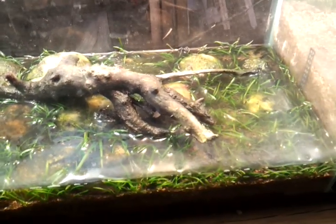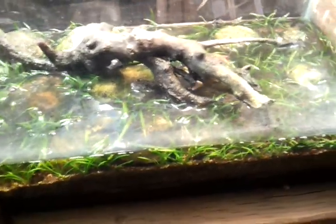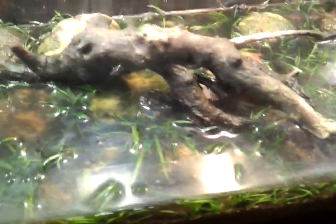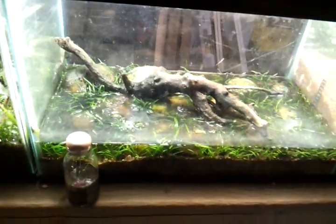Can you see them? I can see one. Give me a sec. There, they're both in there. There's one there. There's one right there. Fire-bellied toads. I said I was going to do it.